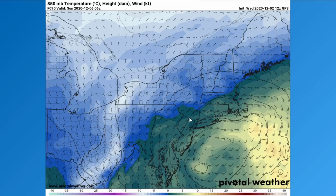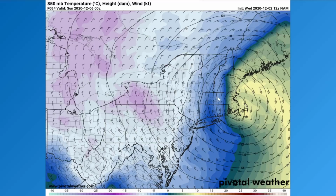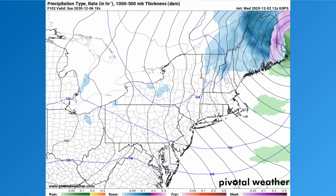The GFS, the 850 millibar, where you get 0 degrees or 32 degrees, that's where you get your rain-to-snow line typically, and that's right in this area. But there was only precip up to the ocean, so the precip shield doesn't quite merge into that air mass, but the NAM, plenty of cold air. So the NAM is much different than the GFS. I think the NAM might be a tad overaggressive at the moment. I'm going with the Canadian, as it's been pretty accurate.